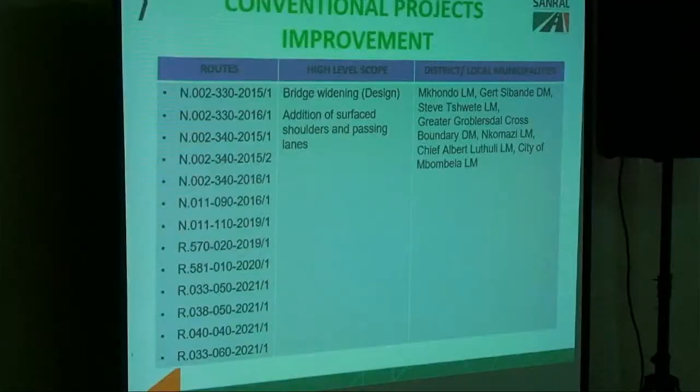There are some planned future projects along the R570, that's between Kruger Gate, Malelane to Jeppes Reef. It's a future project. The R581 connects with the R570 going into the Tonga area there. Within Komazi, you've got the R33, Section 5. Those are still future projects down the line.